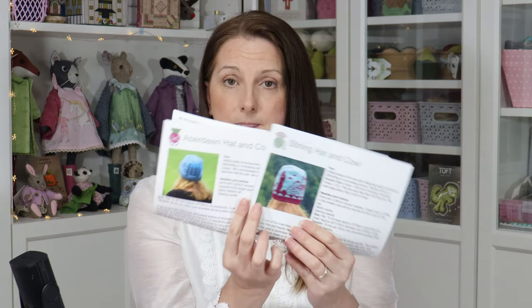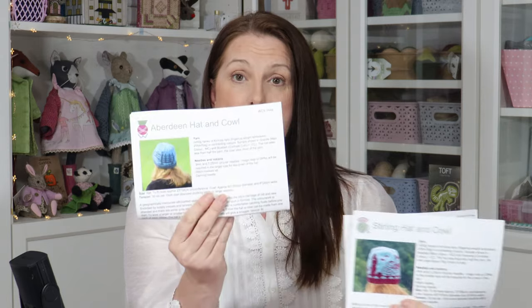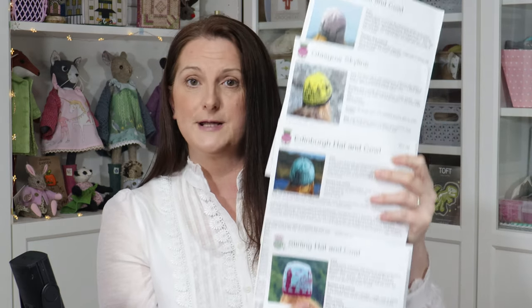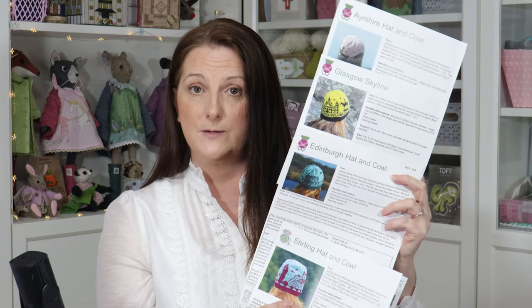There was only one other thing that I bought while I was at Perth, and it was a couple of patterns. It was these patterns here. It was the Aberdeen hat and the Stirling hat. And these are by Wee County Yarns. Now, I've already got a couple of these patterns. I've already got three of these. I've got the Ayrshire one, I've got the Glasgow one, and the Edinburgh one. And I wanted to add Stirling to my collection as well.